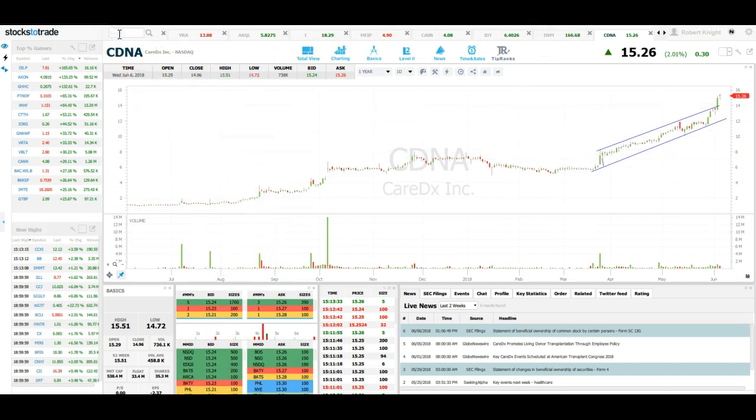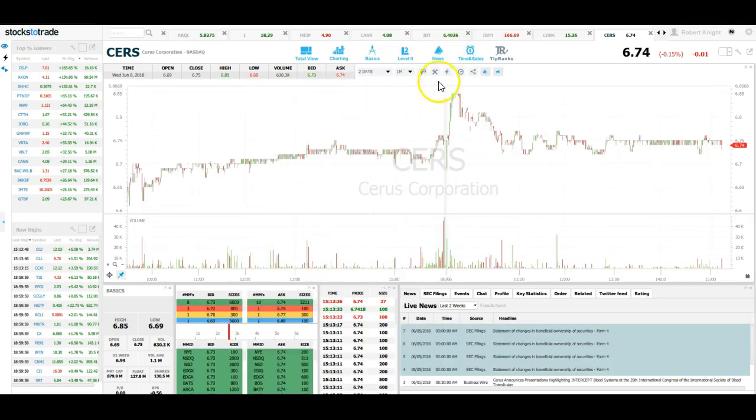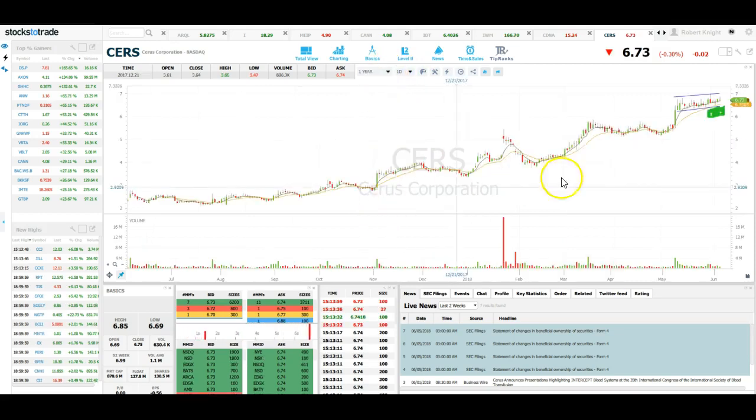The other one that we did a swing on, CERS. We're in this, I think, around 6.90, maybe 6.78, something like that. You can see that it's forming this flag in here. It's had this pop up, now flagging. It just looks to me like it wants to go higher. I like this swing still.